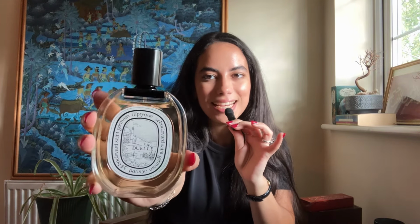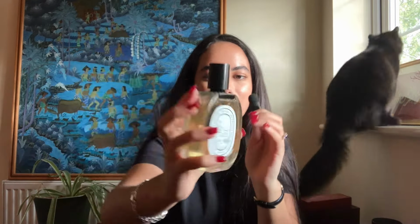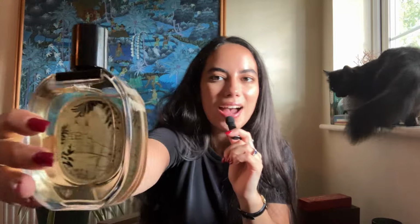Like I said, Diptyque is one of my favorite perfume houses. I don't know if it's a perfume house, because that's only one thing of what they do. I got it very recently, and that is Eau Duel. This is the bottle. Again, amazing artistry. Can we just appreciate that? Just stunning. And then in the back, we get this.